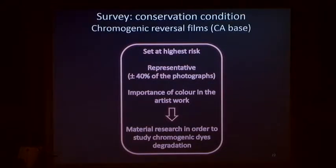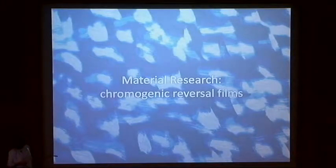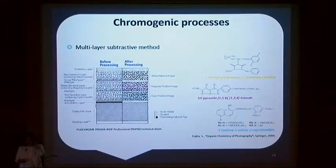It is also a representative part of the photographic collection, almost 40%. And as we saw before, color is a very important issue in Ângelo de Sousa's work. So we decided to do a material research in order to study chromogenic reversal dyes and their fading. So before I explain the work I'm doing, I'm just going to try to explain briefly what chromogenic processes are.